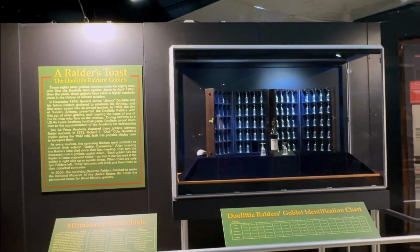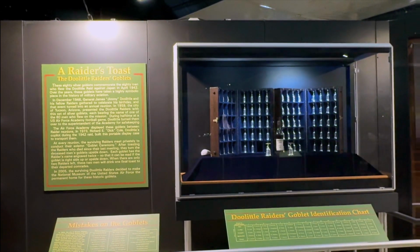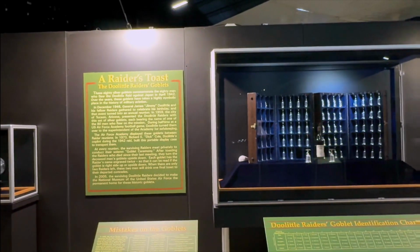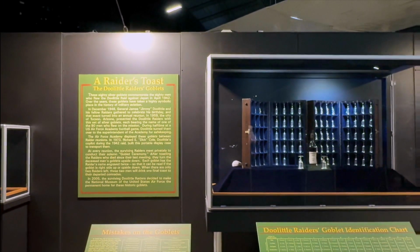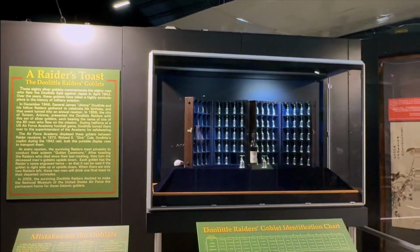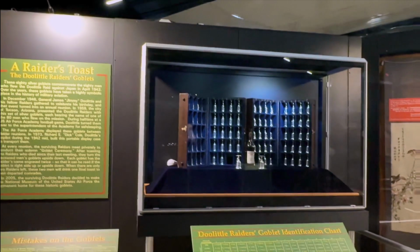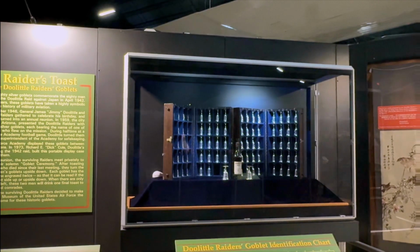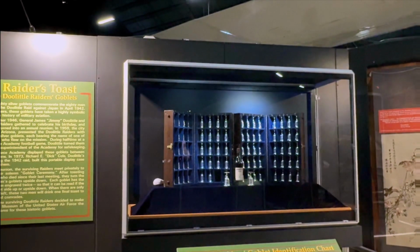These 80 silver goblets commemorate the 80 men who flew the Doolittle raid against Japan in 1942. Over the years, these goblets have taken a highly symbolic place in the history of military aviation. At every reunion, the surviving Raiders meet privately to conduct their solemn goblet ceremony. After toasting the Raiders who died since their last meeting, they turn the deceased men's goblets upside down. When there are only 2 Raiders left, these 2 men will drink one final toast to their departed comrades.